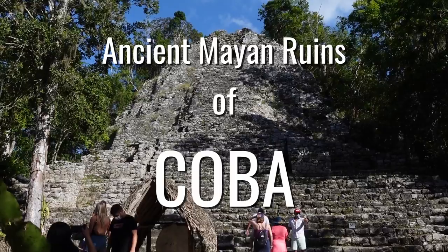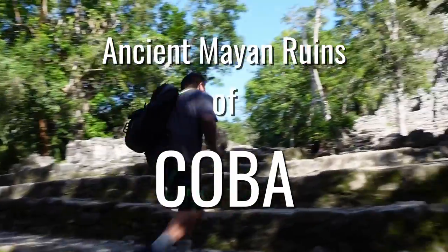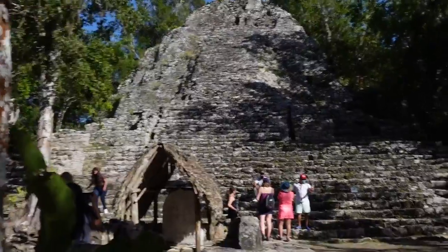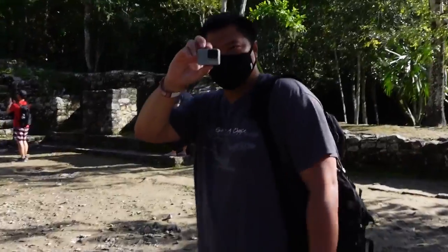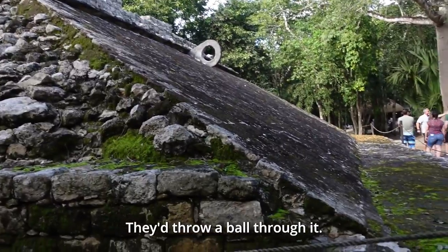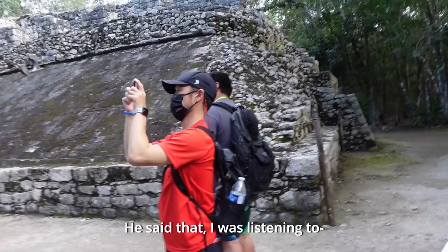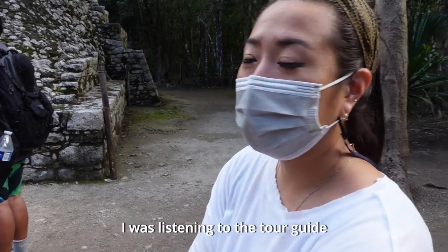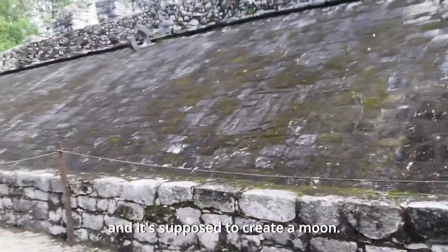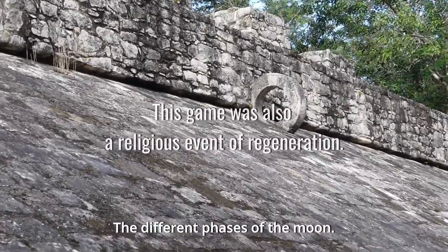Coba. What's the game that they would play? They would throw a ball through it. Through that hole? Yeah. Very similar to basketball. He said that I was listening to the tour guide, and he said the ball goes through, and it's supposed to create like a moon, the different phases of the moon.